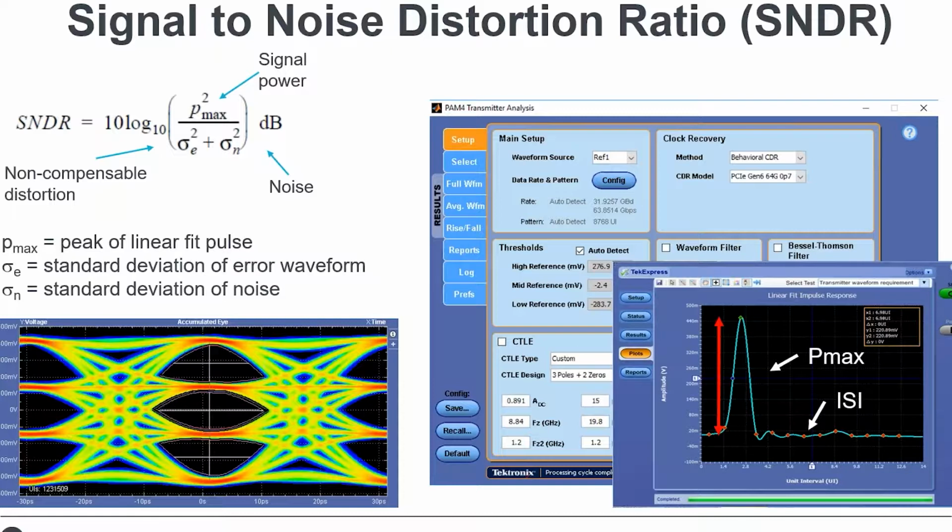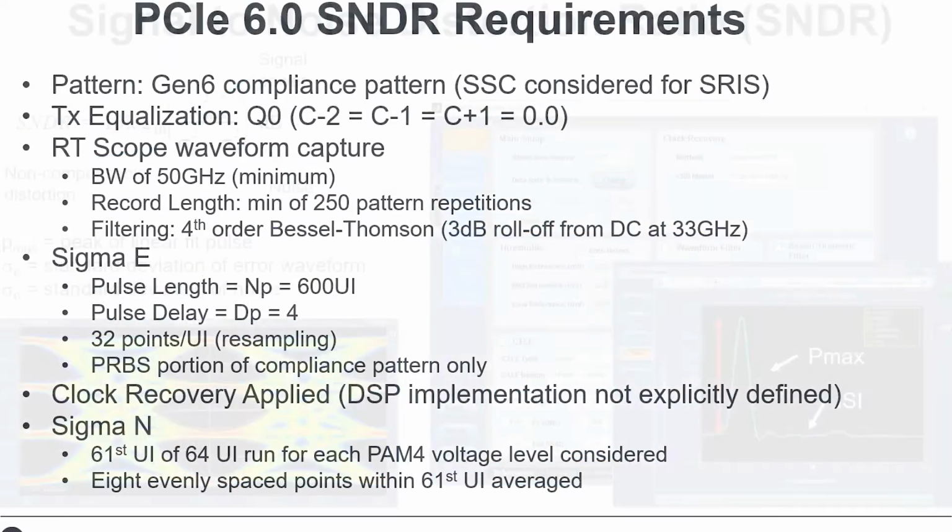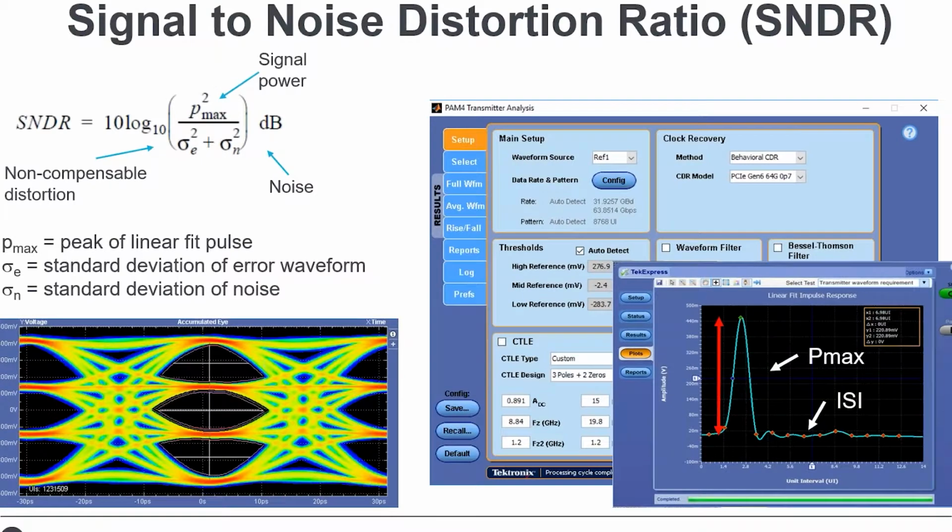The measurement methodology is that we will use the linear fit pulse response to reconstruct the waveform, and then compare to the original average waveform. Any difference between the two will be attributed to this sigma E, which is a nonlinear term in this equation.